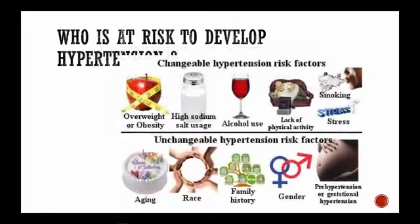So who is at risk to develop it? Well, genetics plays a big part of it, and that's not something we can change, right? So remember, we have modifiable risk factors and non-modifiable risk factors. So ones that we can't change are aging, we can't change who we were born, we can't change our family history, we can't change our gender, but we can't change the predisposing things that created us. And then also people that are higher risk are people that have developed gestational hypertension as well.